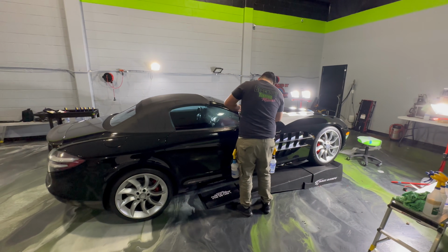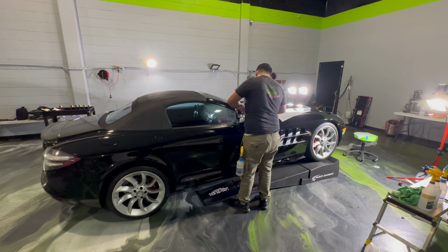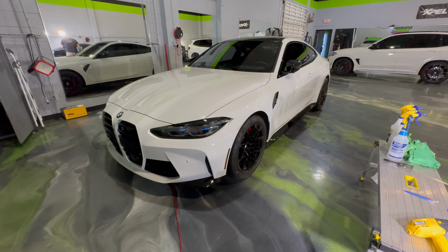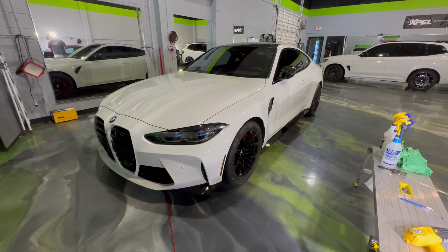Over in our PPF station, Amari is currently working on a full front clip for this 2009 Mercedes-Benz McLaren SLR. This does have the butterfly doors, pretty cool, definitely rare. We're also going to be protecting this 2024 BMW M4 competition. Full front clip for this customer.